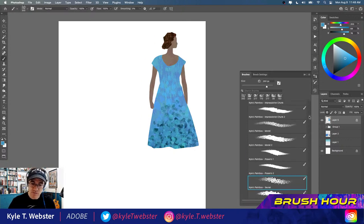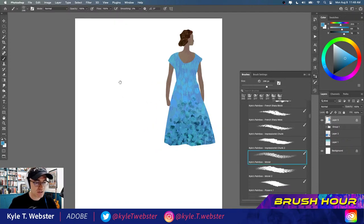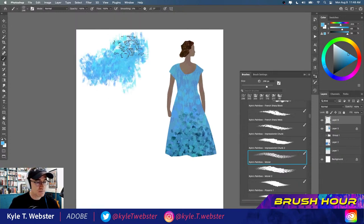So we skipped over a few. We don't want to do that. We do want to come back here to the old Monet brushes. Now, the Monet brushes, these are just some of my favorites for impressionistic mark making. And this is what I like to do.